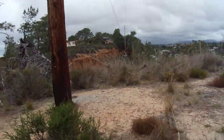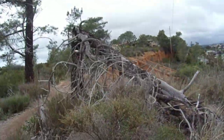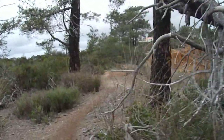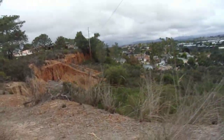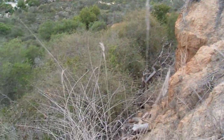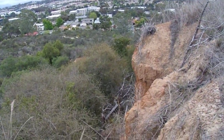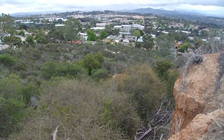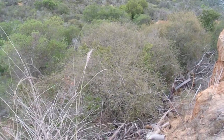But these coastal bluffs are beautiful over here. Here's another perspective of it right here. Toyon, scrub oaks. Wow, incredible. A little oak forest in there.